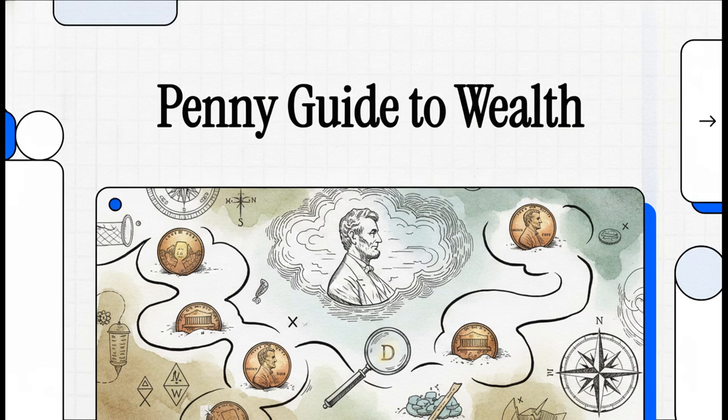Welcome to This Explainer. Today we're going to completely change the way you look at a simple handful of change. We are taking everyday pocket change and treating it exactly like what it is, an exhilarating, high-stakes treasure hunt. Using meticulously compiled data from the 2026 Wealth Guide and the Lincoln Cent Treasure Map, we're going to show you how to turn base metals into modern-day alchemy.